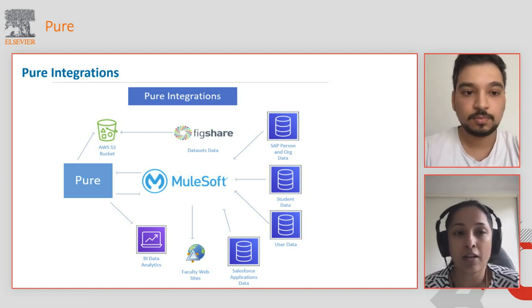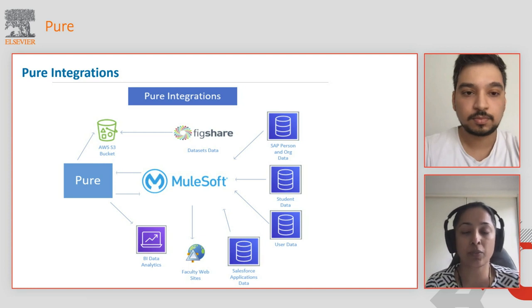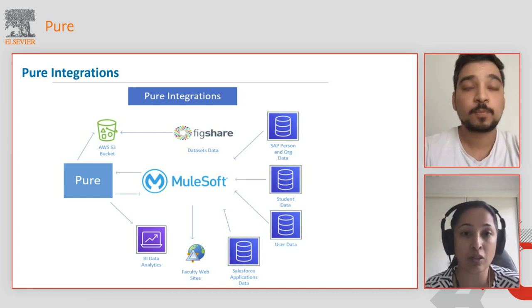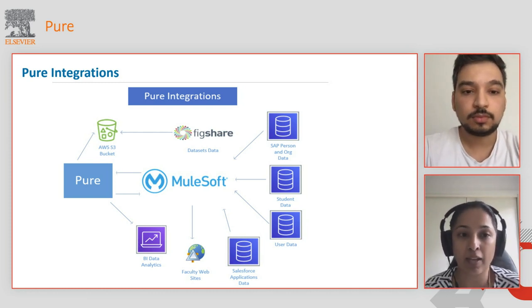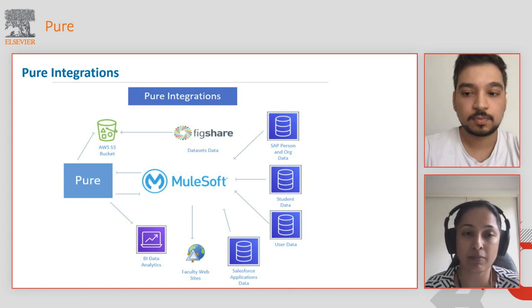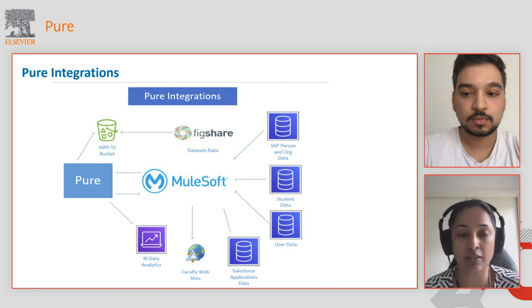So here, the integration platform that's used within Monash is called MuleSoft. It's a centralized platform which helps to decouple systems so that the different systems do not have to talk directly to each other, and we can all access information from one centralized source. So for Pure, data comes in from the SAP, the person data, the student and the supervision information coming from Callista, and as I mentioned, the user login details coming from the FIM authentication system.